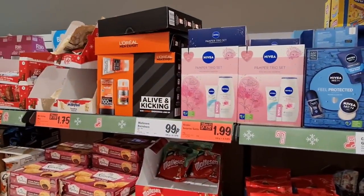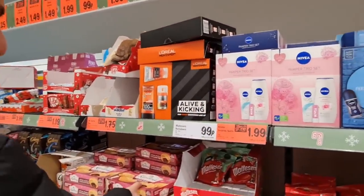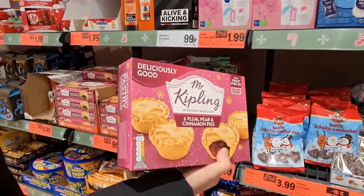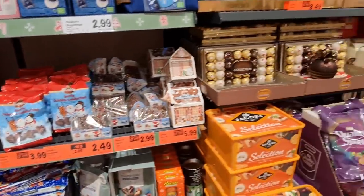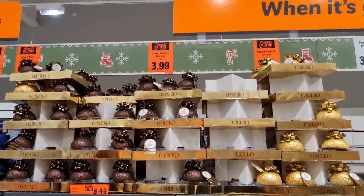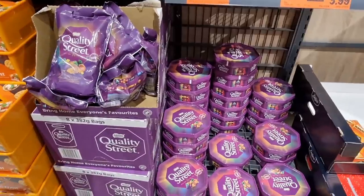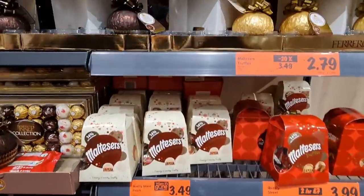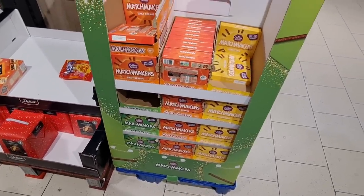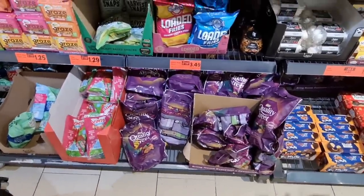Oh, they've got a few gift sets there as well. $7.99 for all of that. Oh, wait, look at that. Isn't that good? £1.07. And the Ferrero Rochers look really good. Wait, I am wondering what these are. I haven't seen them before. Look, matchsticks have a honeycomb flavour. I've never seen that one. They've got Quality Street here for $3.49.